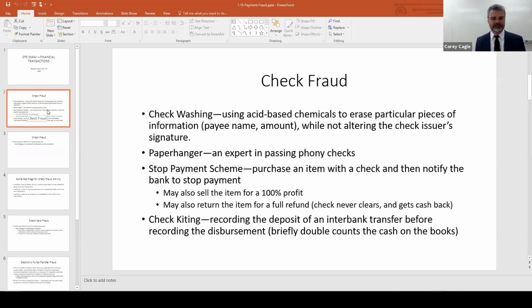A lot of things can be done. Check washing is exactly what it sounds like. You are altering things that are printed on the check, maybe the payee or the amount, but not altering the signature or any of that kind of thing.